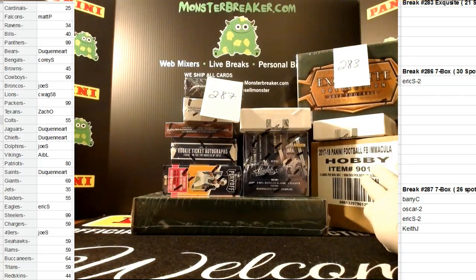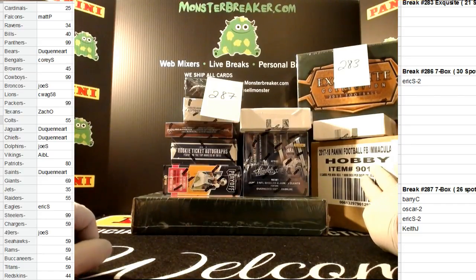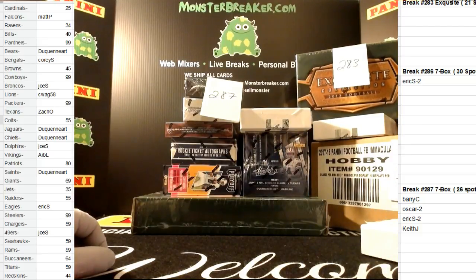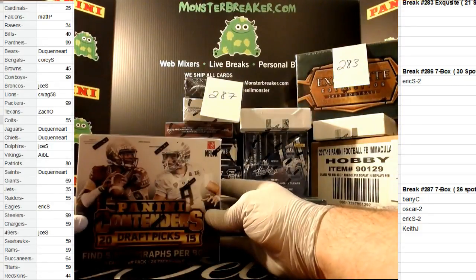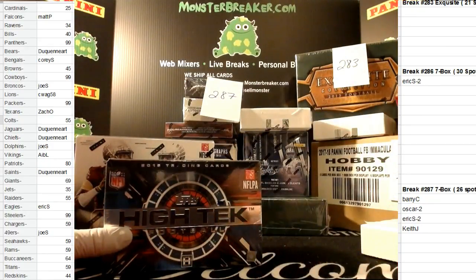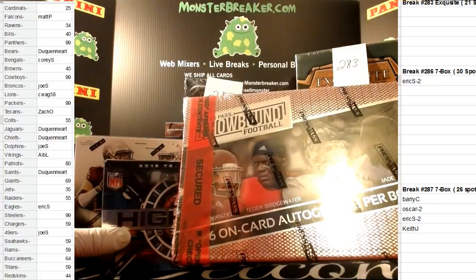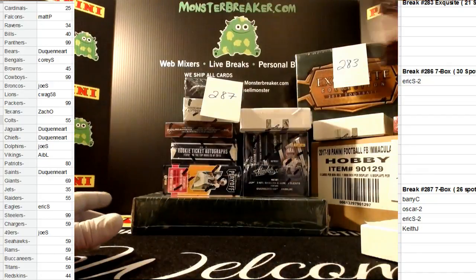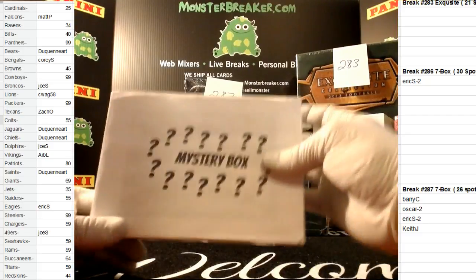All right, in the 2017 full case break of Mac, 19 teams left to go, that's it, 19 teams. After that, we'll randomize all the people that buy into the full case break. And first place gets a 2015 Contenders draft picks. Second place gets a 2015 High Tech. And third place gets a 14 Press Pass Showbound. And of course, there's a mystery box for this break, too.